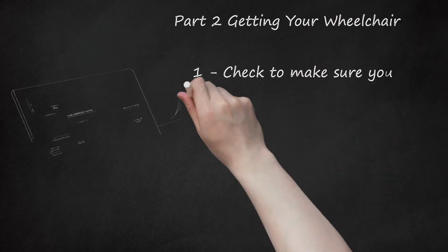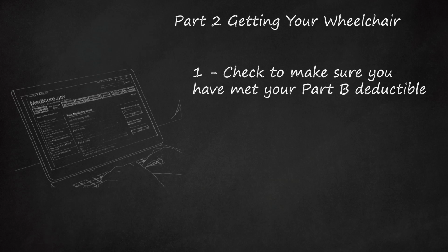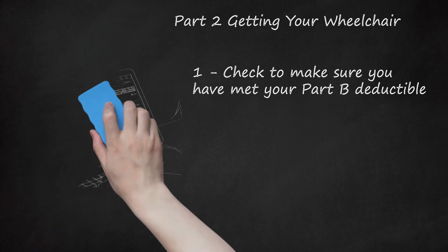1. Check to make sure you have met your Part B deductible. Medicare will not pay for the wheelchair until you have met your deductible. In 2015, the deductible is $147. This means you must have paid at least $147 of out-of-pocket medical expenses before the Medicare Part B coverage is applied to your wheelchair. The deductible can change every year, so make sure you have the most up-to-date information from Medicare, either through official paperwork they send you, or through their website, https://www.medicare.gov, your Medicare costs, index.html.